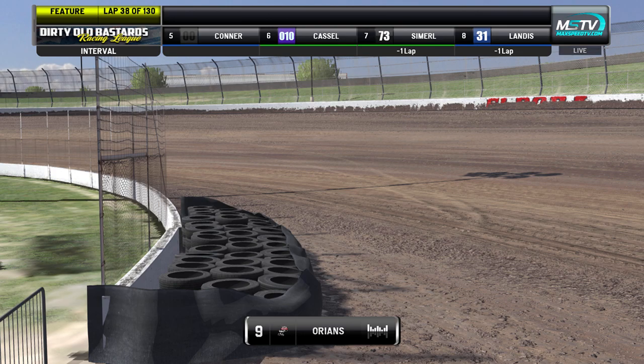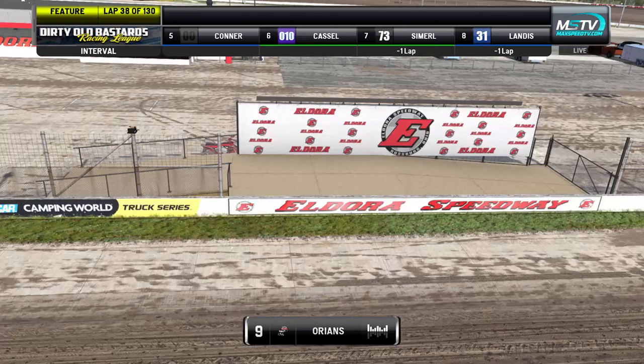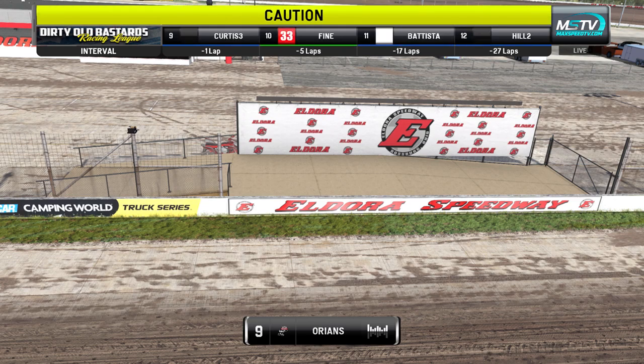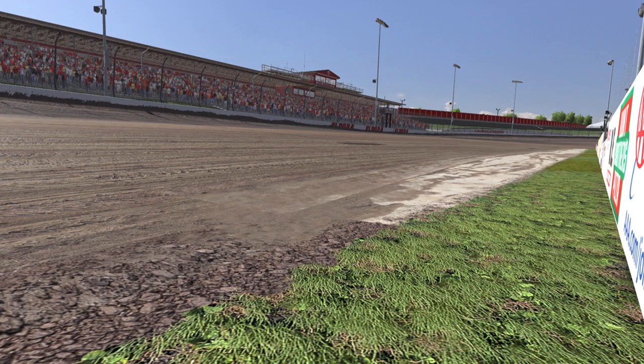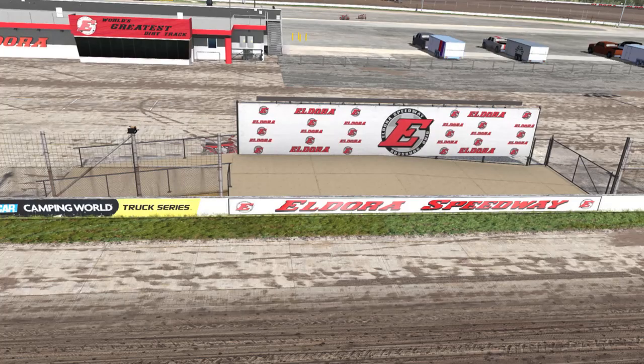That is the number 9 machine, piloted by Alex Oriens. I like to call him Oreo, and he likes it when I call him that. So, guys, that is going to wrap it up for race number 1. Nathan Davis, your winner, and Ryan Pace finishing 2nd. Al Simmerl finishing 3rd. Those guys, we were unable to get a word in with them. So we are going to go ahead and, oh, you know what?